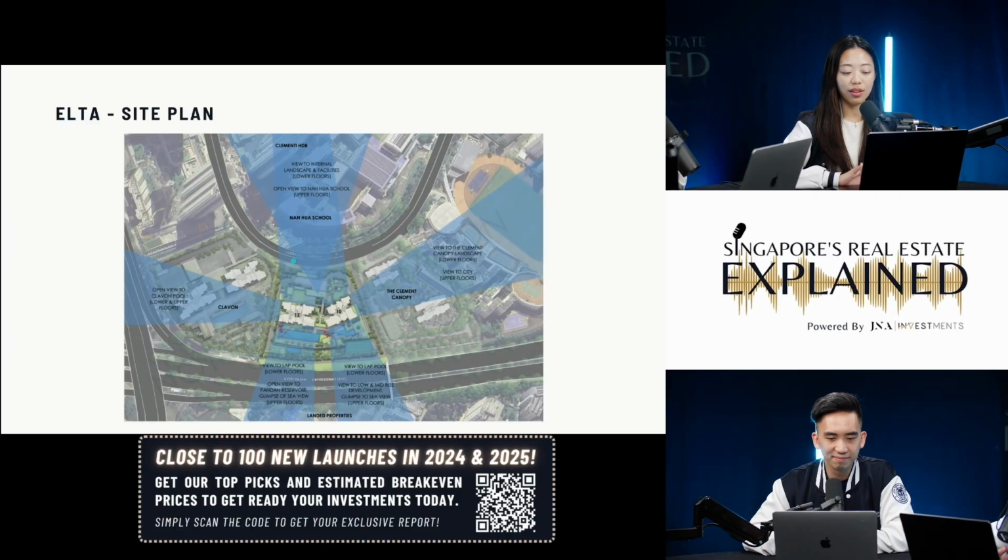Okay, so you can see here, this is the facing that we'll be seeing. So I think there are a couple of stacks that will face Clement Canopy or Clermont. If not, the majority of them will either face the inside, which is Nanhua High, or the other side, which is the landed properties.